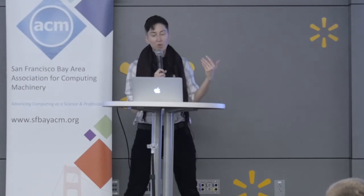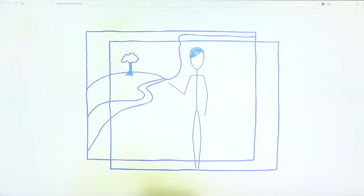You have the background on one layer and the characters on another layer. Then if the characters move, you don't need to repaint the background. The background layer can just stay the same, only the top layer needs to change.